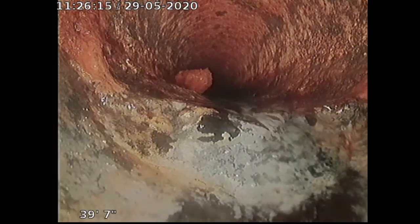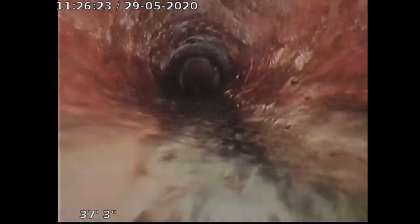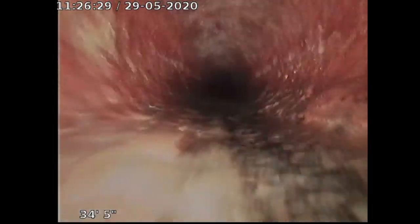It's before the grease trap ties in, probably on the other side of the grease trap, because this is one straight run. There's no 45s or nothing, this goes straight in. And it's all pretty decent, except for that ball of grease. How big do you think that ball of grease is? It's big.